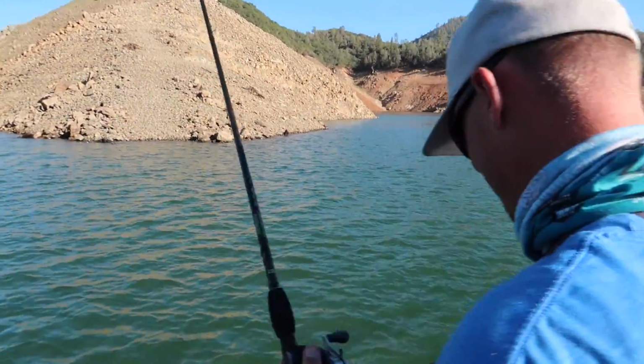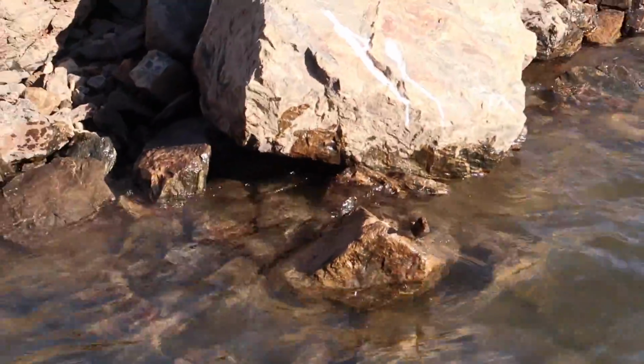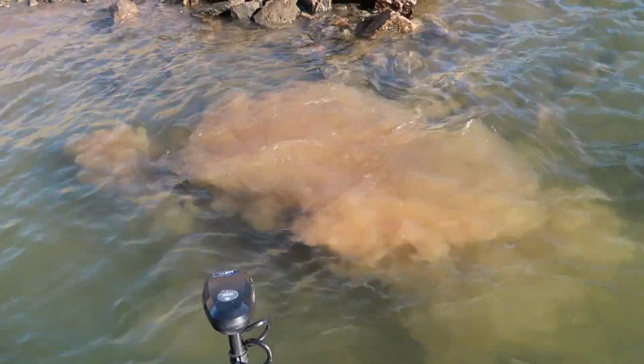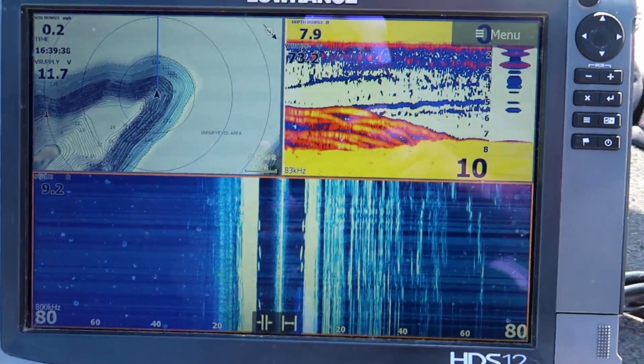Damn it. You want to zoom in on it? And we got it. And I ruined my spot. And we just blew our fish out of the water. Just clouded them. All right, guys, I'm gonna give you a lesson on drop shotting.